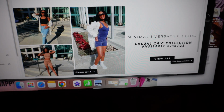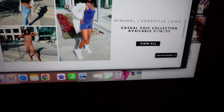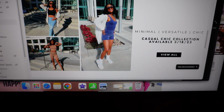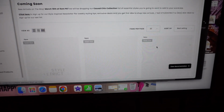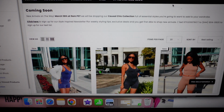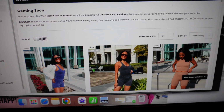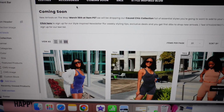So this is what I was trying to show y'all before. It says minimal, versatile, chic, casual chic collection available 3/18/23. And then if you click on it, it will take you to this coming soon page. I also made this page on that day, the 7th. It just says coming soon, new arrivals on the way.